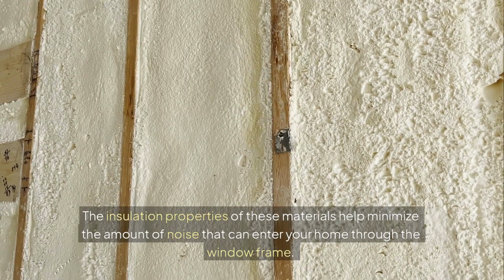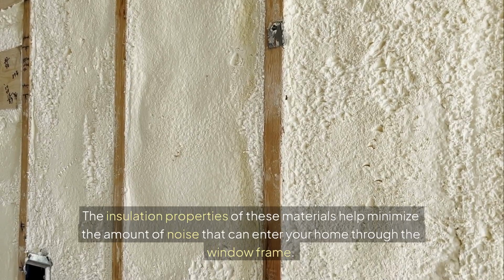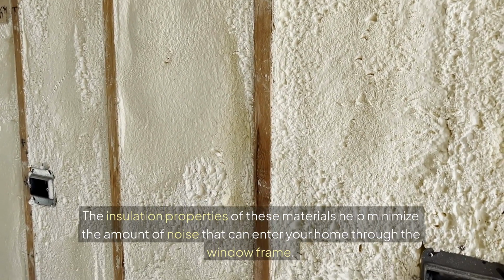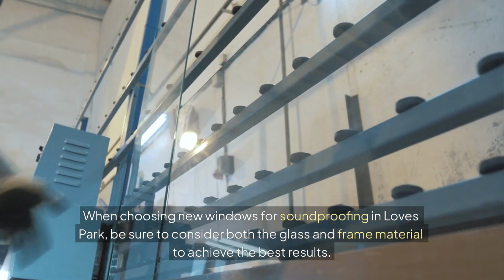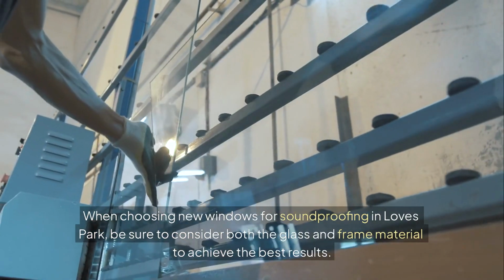The insulation properties of these materials help minimize the amount of noise that can enter your home through the window frame. When choosing new windows for soundproofing in Loves Park, be sure to consider both the glass and frame material to achieve the best results.